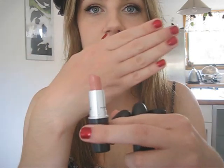Next is Hue lipstick, and this is a nice pinky nude. Mine kind of looks really bad. Oh, I'm flipping you guys off, sorry.